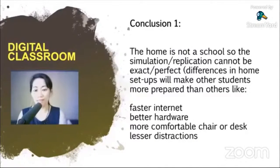Okay, so as we sum up, first, the home is not a school, so the simulation or the replication cannot be exact or perfect. Of course, like I said kanina, we are making do with what we have. We are trying our best as a parent, as a school, as an administrator, as a teacher. We are trying our best to deliver at the same caliber, at the same passion as we did in 2019, before COVID. Okay, we're all trying. We're all in the middle of the sea, trying to adapt. But in the end, the home is not a school, so the replication is not perfect.